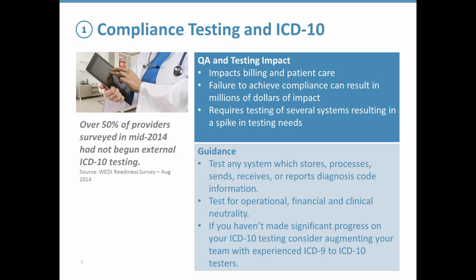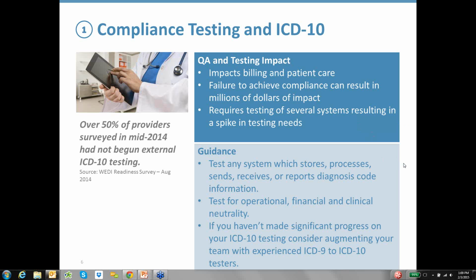Yeah, so with over 50% of the providers saying that they hadn't even begun their external testing as of the middle of last year, this is definitely a concern. In many ways, compliance testing is business as usual for healthcare IT, insurance, and pharma companies who have had to be extra diligent with QA controls like documented, expected, and actual test results, e-signature, approvals, and obfuscated test data because of regulations like HIPAA, FDA 21 CFR Part 11, and many more.